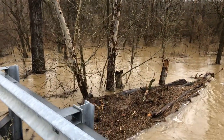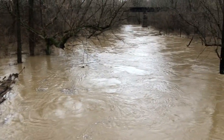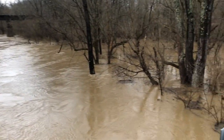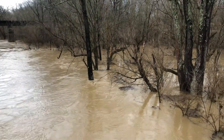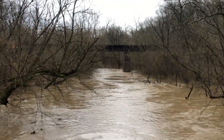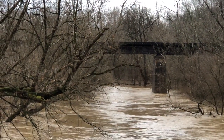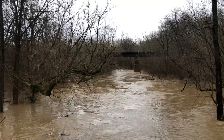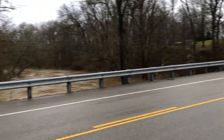But wait, there's more. Man, we've had a lot of rain. Everything's getting flooded. Look at this. This is supposed to be Little White Oak Creek. Look at this. Wow, there's the railroad track. What a major river it's turned into. This is a flood. Wow. I've never seen this creek this high before. There's the railroad bridge right there. Never seen it like this. Look at that.